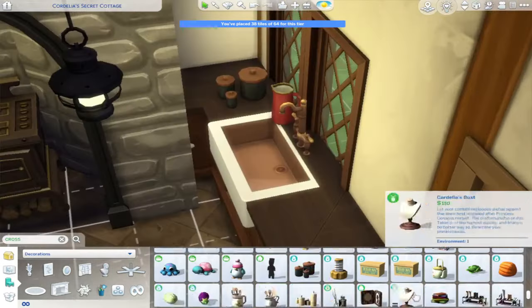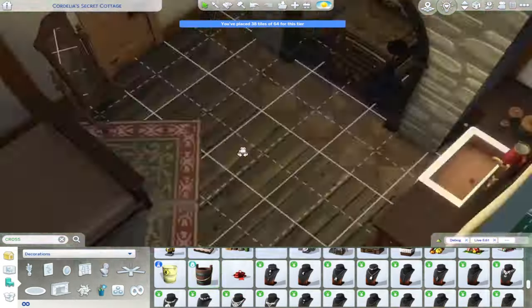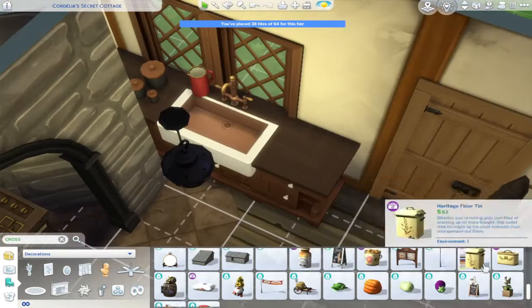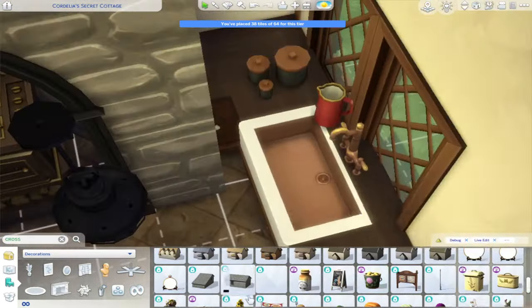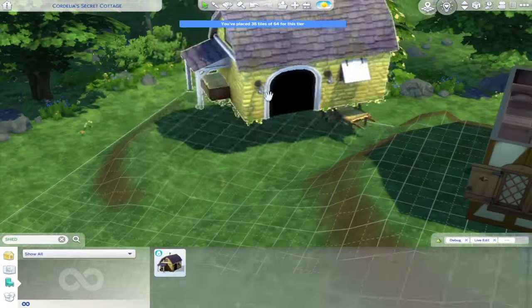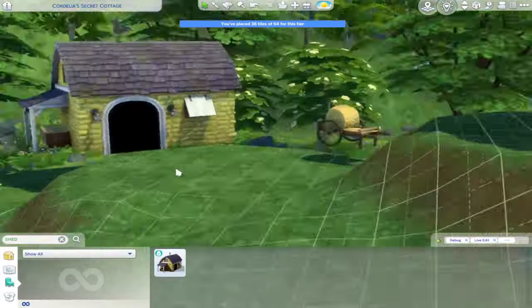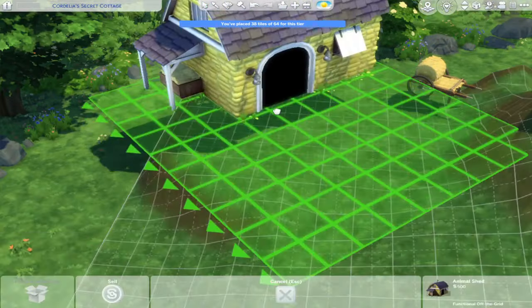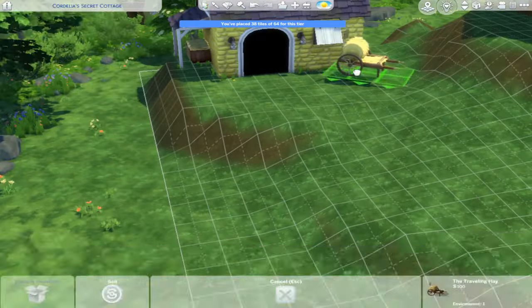I want it to be cozy and cluttered, but I didn't want it to be too over the top, because I didn't want it to seem too opulent, because they are farm folk and they're struggling for money. And here we have to have a cow shed because the whole point of Jack and the Beanstalk is he's going to sell the cow to save the farm.